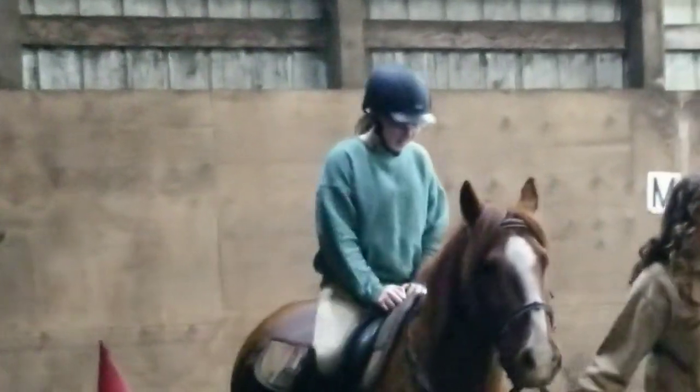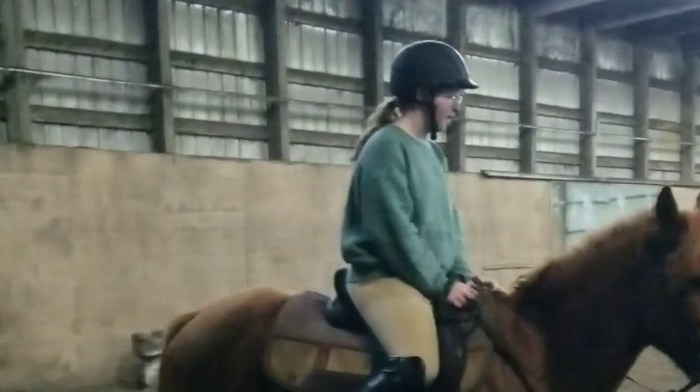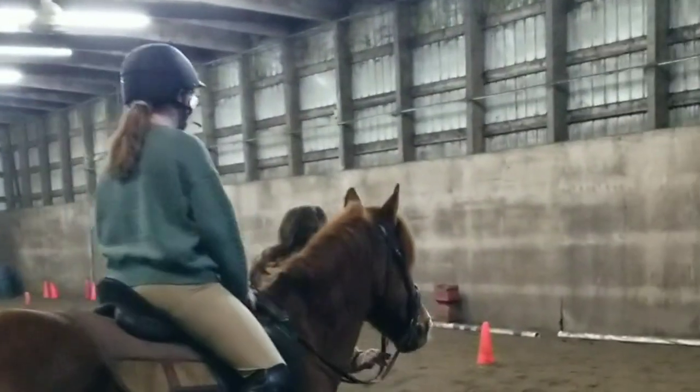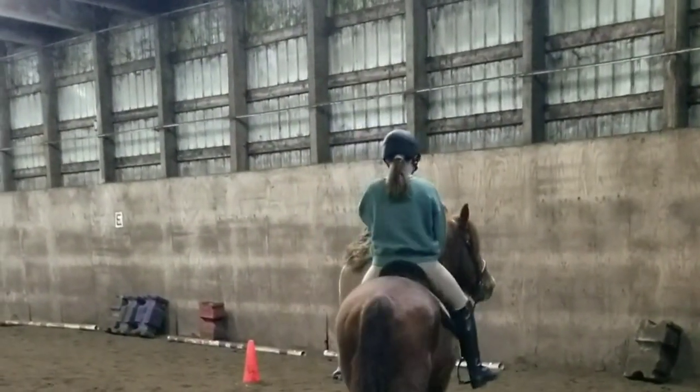Alright, so as you guys can see, I'm doing my warm-ups right now. So, I'm riding Mr. Hank, getting used to him. He's very slow compared to Cody. But I feel like a lot of barrel horses I've seen on TikTok are like that as well. They're slow, but then when you get them going, they're like, wee! So, yeah.